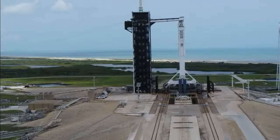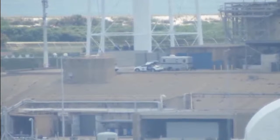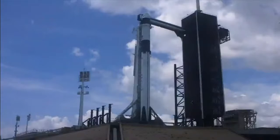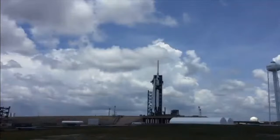Another pretty key upgrade is the Dragon's new life support system. As you can imagine, flying humans requires keeping a habitable environment throughout the entire flight, and that means covering everything like providing breathing air, keeping the capsule at a safe pressure, keeping it free of contaminants, removing any carbon dioxide in the air, regulating the temperature, the humidity, all of these things, and also implementing that waste collection system, a.k.a. the toilet. That sounds pretty important.